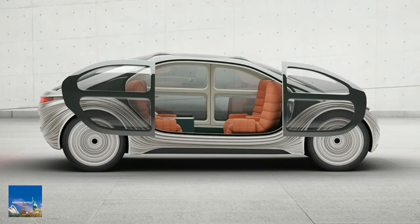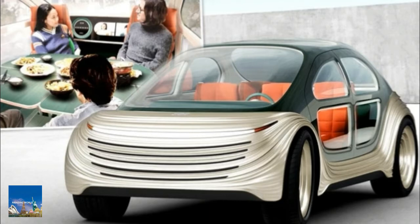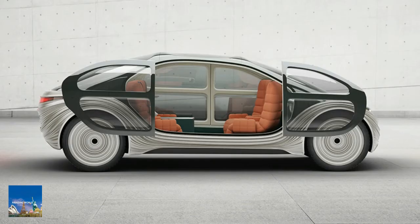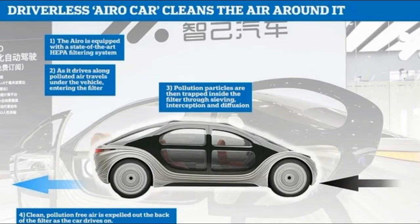The EV charges from one of the company's charging stations, which have been designed to blend in with a cityscape for decades to come thanks to their weathered steel look. Indeed, it seems that anyone spending time in the Airo wouldn't want to leave such a comfortable, clean space. It seems to be an ideal candidate for a guilt-free, stylish road trip.